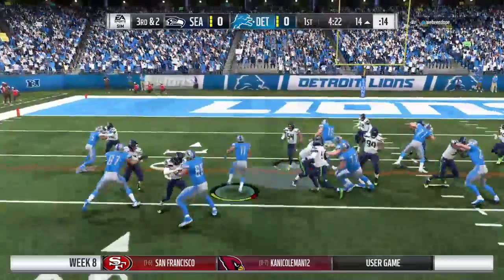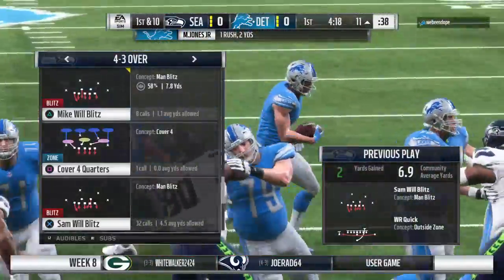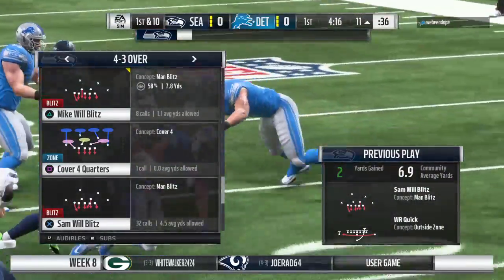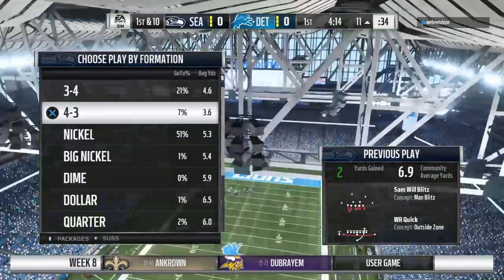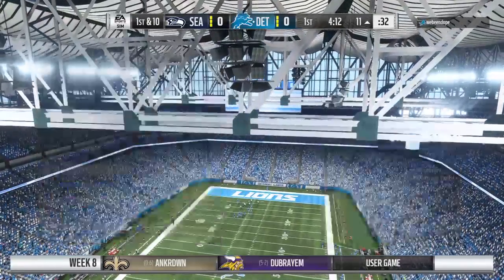Trying a little razzle-dazzle on 3rd and short. And he gets the first down yardage before he's brought down just outside the 10 at the 11. They only get 2 there, but on 3rd and 1, that's all they needed to keep the drive going.